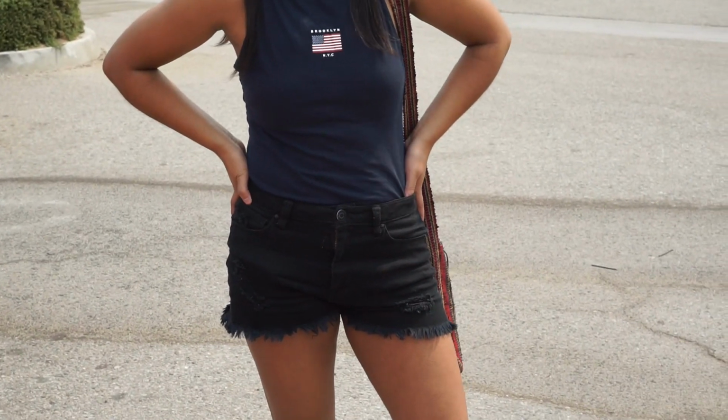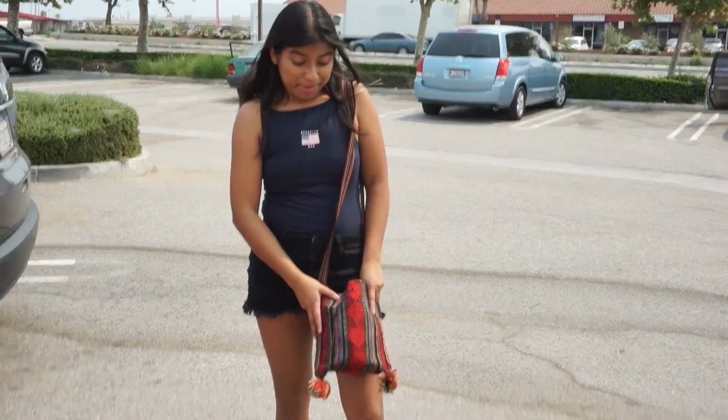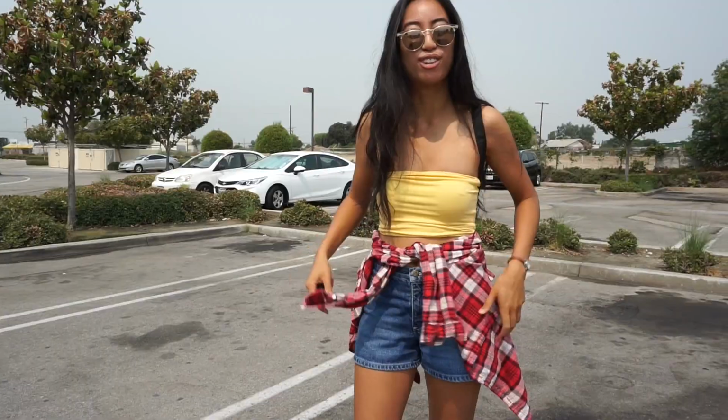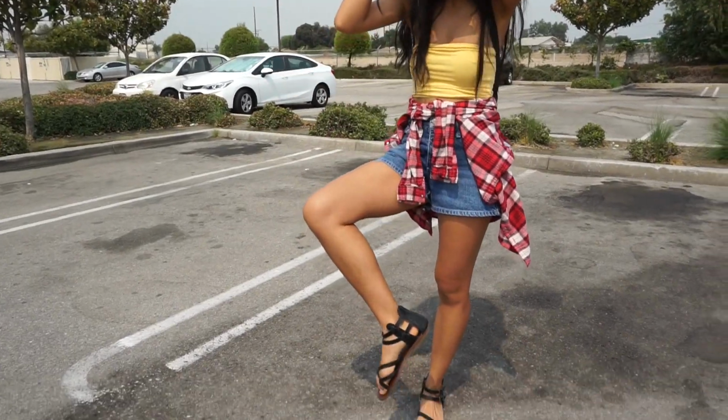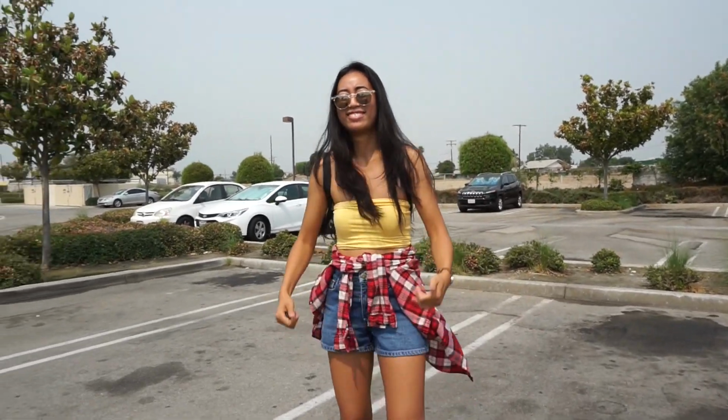This is from H&M. These are the shorts I wore that are similar to yesterday. Those are my Kaale sandals. Bag, Urban Outfitters. My top from Forever 21, thrifted. Sandals are the same I wore yesterday, American Eagle. Thrifted. Wow, you're just a thrifting queen. Where are your glasses from? Oh, Forever 21, I forgot. Yeah, that's basically my whole closet. Half Forever 21, half Goodwill.